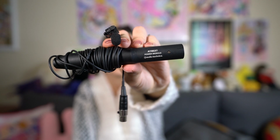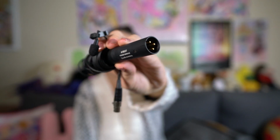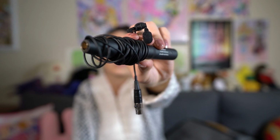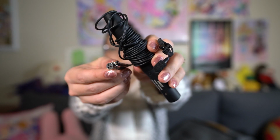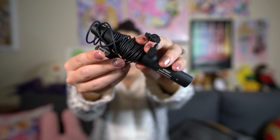I have two of these so that I can have guests on my show. These are the XLR microphones that I use. These are the Audio-Technica 18899s. They do come with their own power module, which is wonderful, and I plug these into my Zoom H4n, which is my audio recorder.